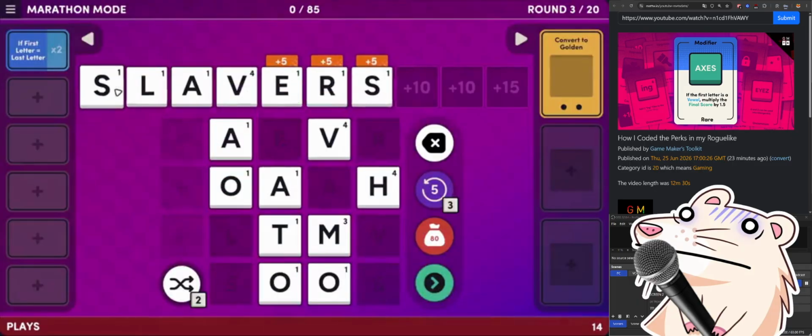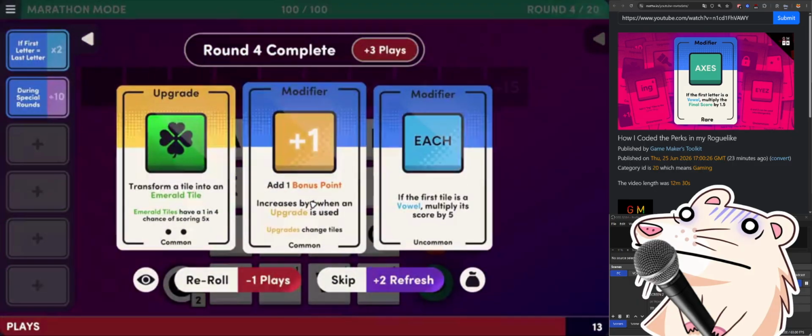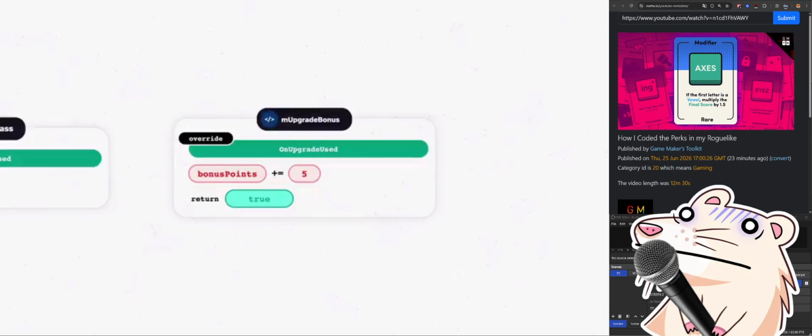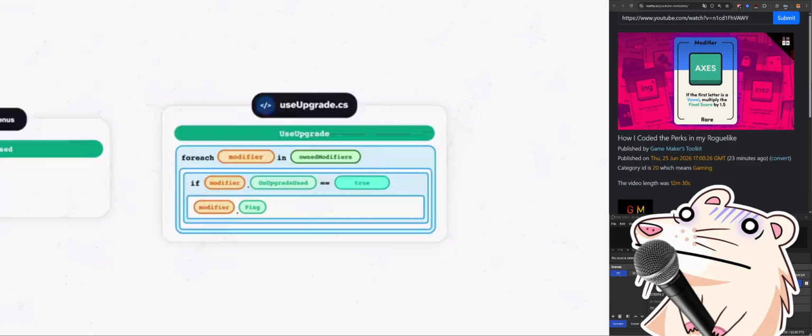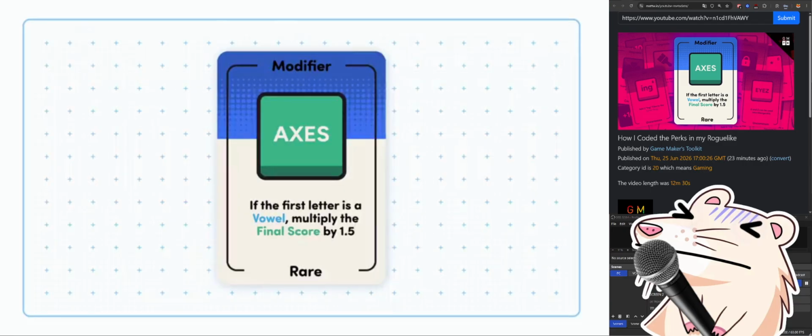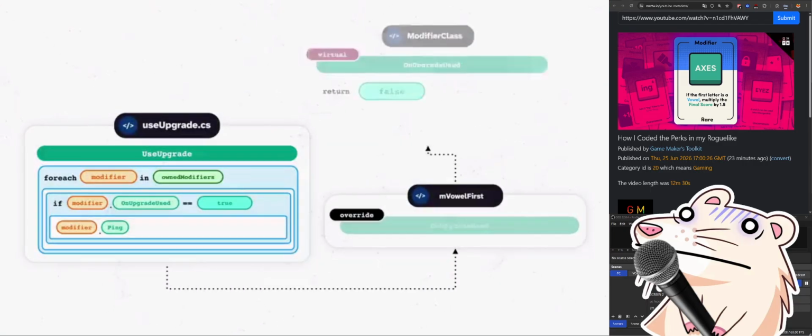This system also lets me make modifiers work in other areas of the game. For instance, there are modifiers that do things when you use an upgrade. So I add a bool to the base class called on upgrade used that returns false by default. Then I can make a new script with an override that, say, increases its bonus points when you use an upgrade. And then finally, in the use upgrade code, I just loop through the own modifiers and trigger the function on upgrade used on each of them. And the nice thing is, this is completely compatible with the other modifiers. Like the is the first letter a vowel modifier doesn't have an override for on upgrade used, so it will simply use the code on the base class, which is do nothing and return false.